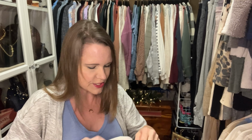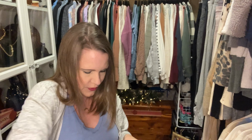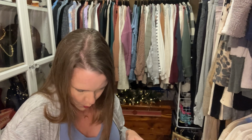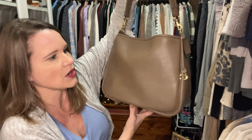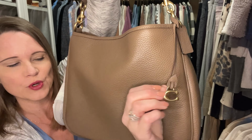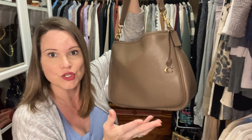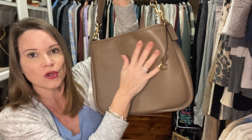So I am going to keep the stuffing and put that back in there the same way or close to the same way. Okay, so here she is. This is the color Dark Stone. It is a beautiful shade. It comes with this little sea charm, which is essentially the same as what they used to put on the Dreamer bags.